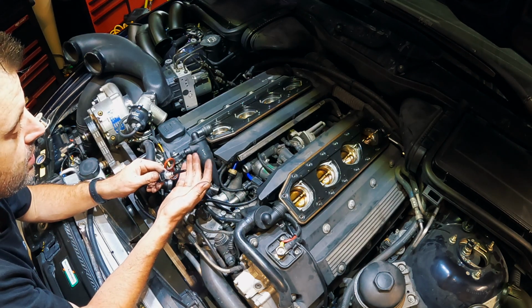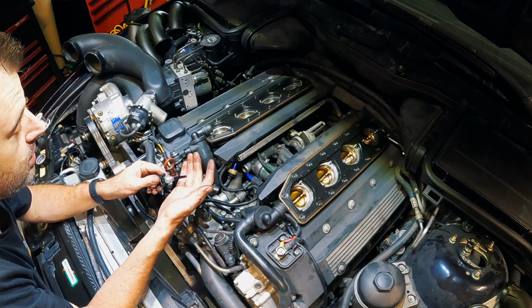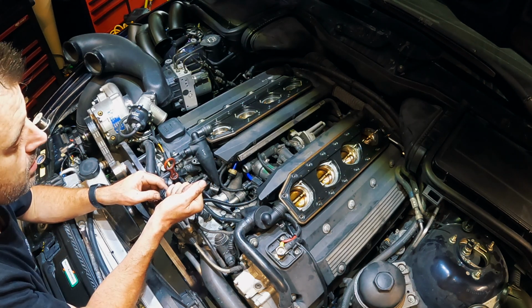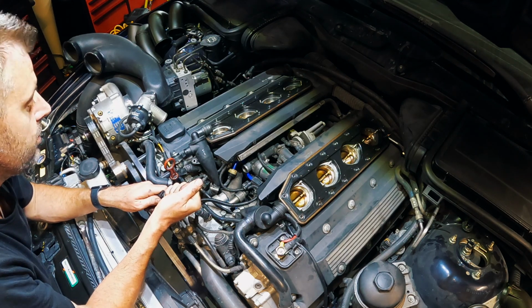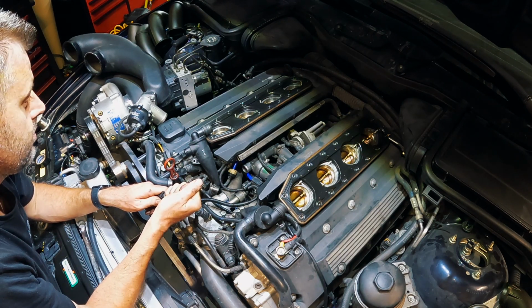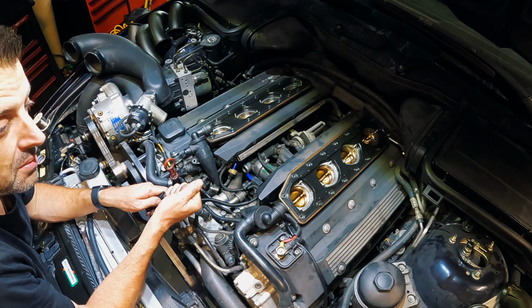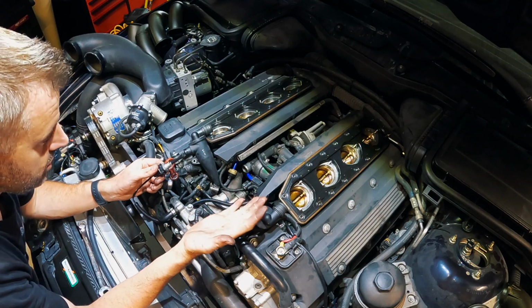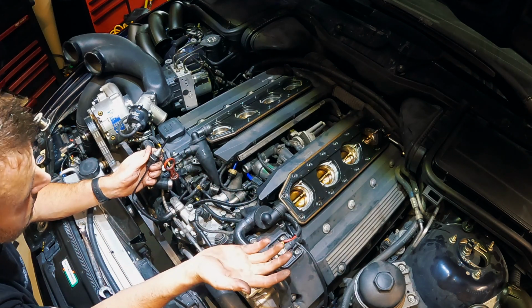Intake temp is 29 degrees, and coolant temp is 28. So bang, they're pretty close, whereas before, obviously the intake was miles off. Is it going up? Yep, 31. It's checking my temperature. There we go, you've got intake temps. All right, we've just got to put this mess back together.